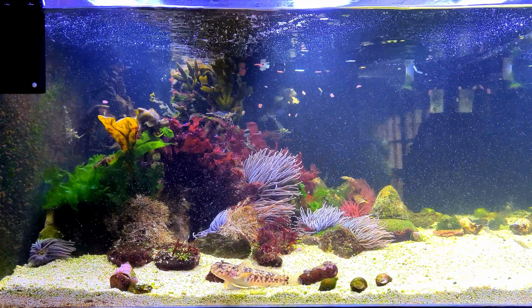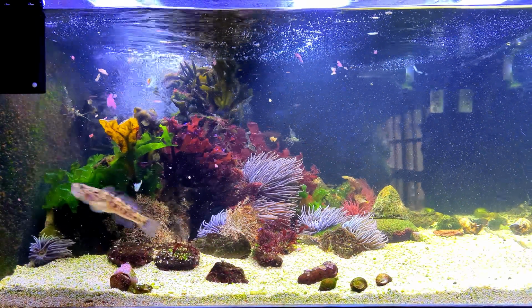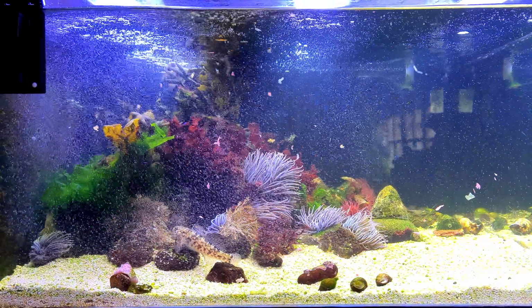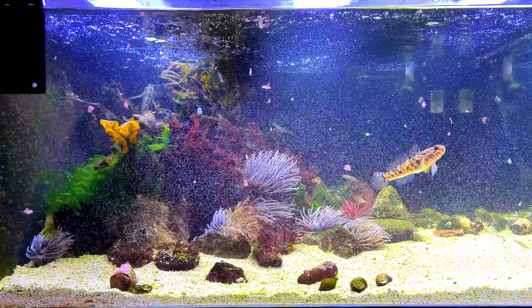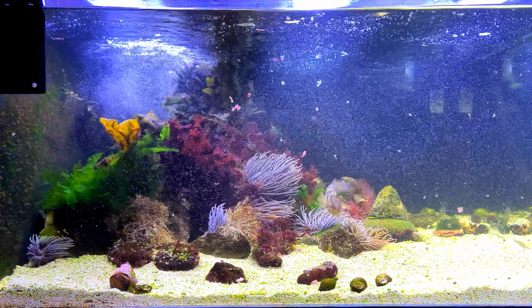The pumps will start blowing it around in a minute and you'll see a bit of a feeding frenzy going on. Boom, there you go. Just like the tide simulation. I'll get back in the way of my door to stop the glare. But they absolutely love feeding time. Look at that. Bit more air.